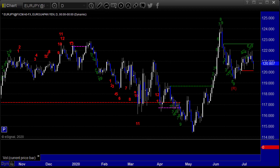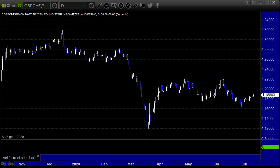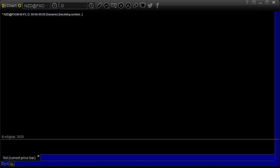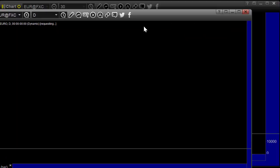Euro yen moved a little bit late in the week. Pound yen did nothing at all. Pound Swiss did nothing at all. In the New Zealand dollar pair, dead flat, but it does have a 13 seeker sell signal on the New Zealand dollar pair. The first signal either way in over a year. All right, let's look at the intra-week action.